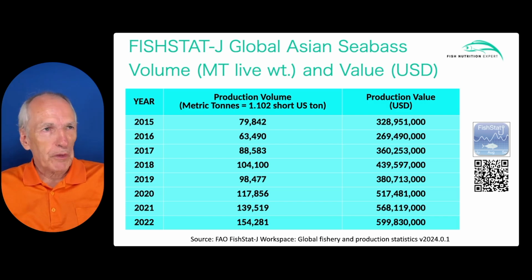So I've talked about FishStatJ before, and I find it's a very useful place to get the latest information about production volumes and values. And so I looked up Asian sea bass in the workspace that you can see at the bottom, Global Fishery and Aquaculture Production Statistics, version 2024, which gives us numbers as recently as 2022.